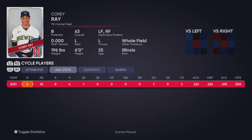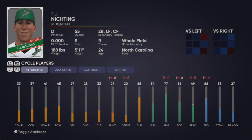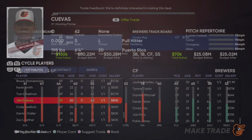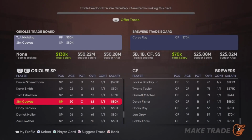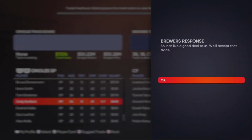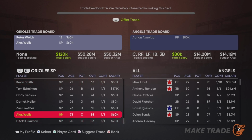The first one is that we'll be acquiring outfield prospect Corey Ray from the Brewers. He was once a top draft pick, hasn't really developed. We're going to trade a few okay prospects to get him. Corey Ray always killed us last year in our Pirates franchise, so I'm excited to have him on my team rather than on the enemy.